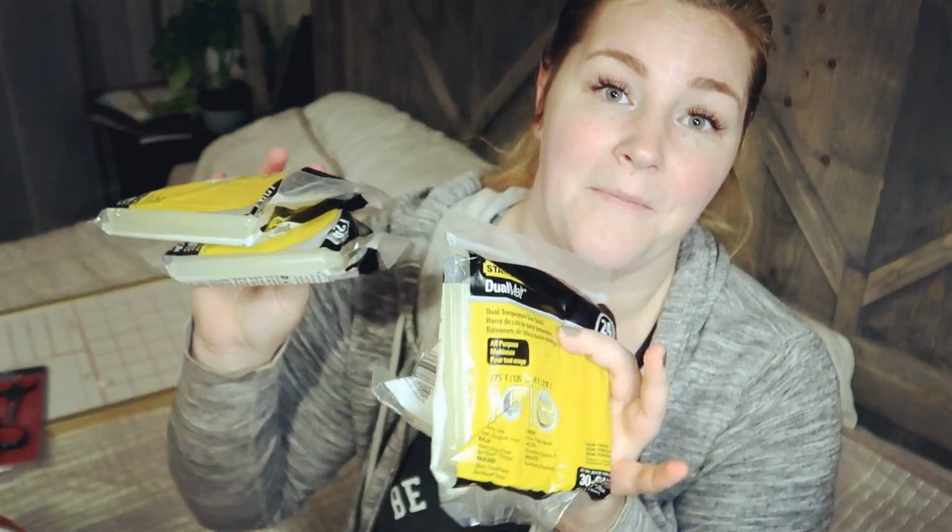Next thing I purchased were these hot glue sticks. Now, I bought every single package that they had, which was only 4. They only had 4 left, but I bought all 4 of them. And these were 30% off, so it was only $2 per bag. And being a crafter, I use a ton of glue sticks, so I was so excited when I saw these.